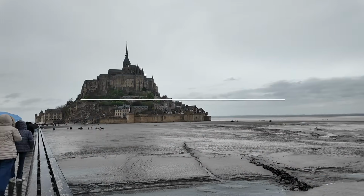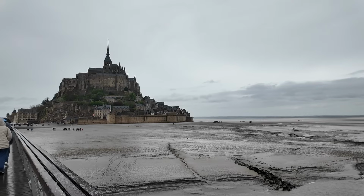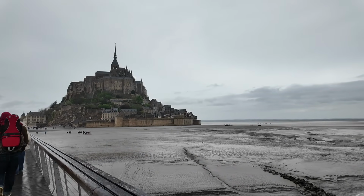That is, it's not connected by the road. The tides around the solstice period actually rise high enough that the island is surrounded by water. I think that would be a really cool time to come. Now let's head over to the island, and I want to tell you all about the origins of this place and why we're here. The island and the Abbey's stories are really intertwined.